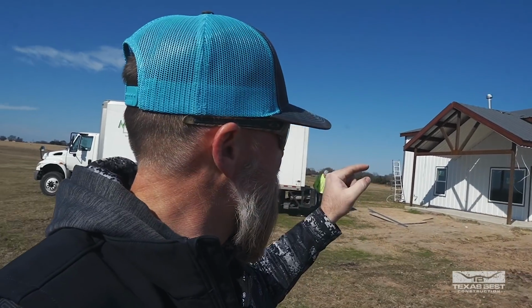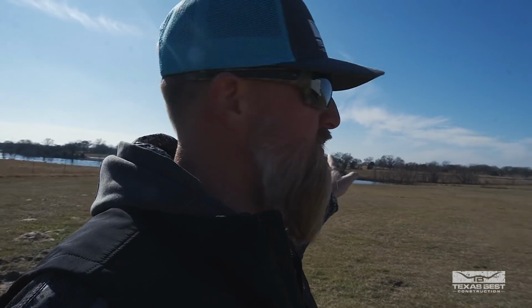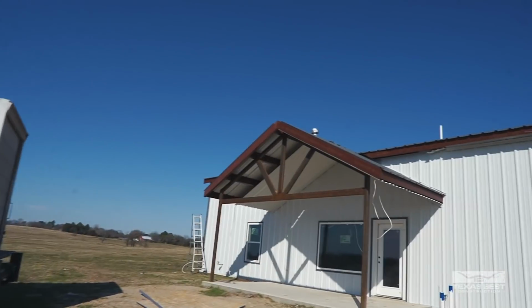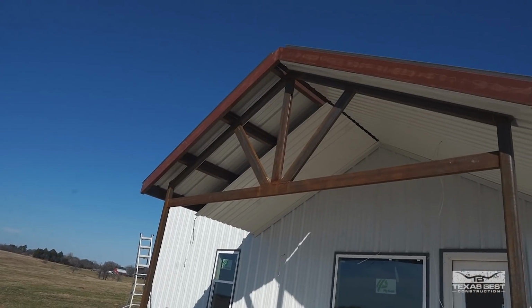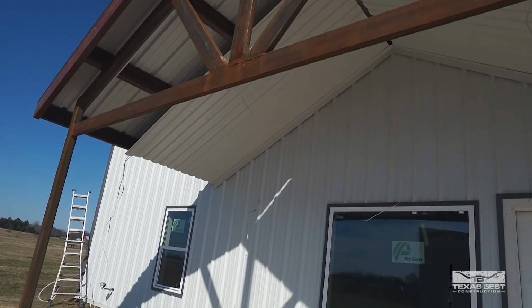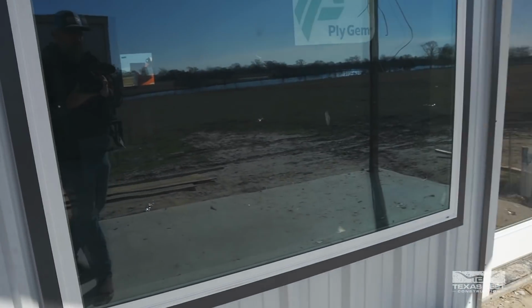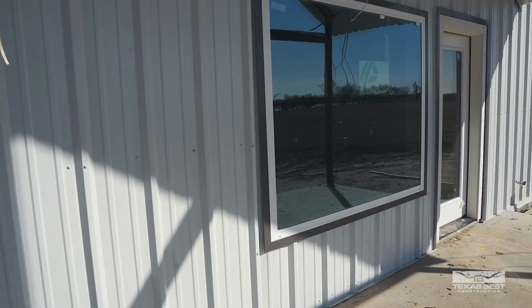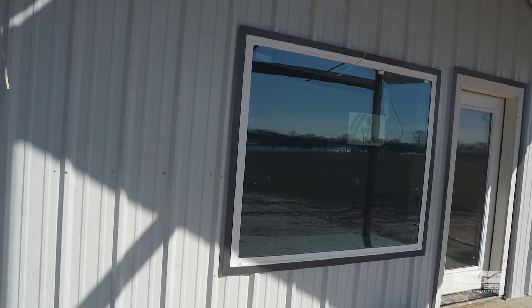Yeah, this is the back. One of the things I really like off the back of this house is the double glazed window which faces the view back here, which is a waterfront, and it's going to be a nice big beautiful design porch, as you can see. There's that big window I was talking about. That's a big one, like a 5x5 or 6 foot, maybe 5x6.